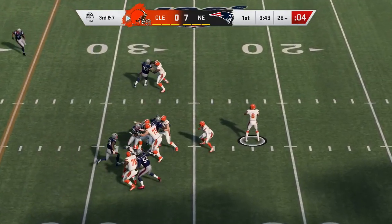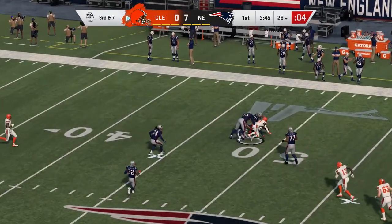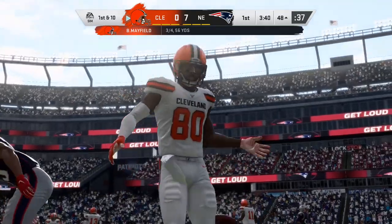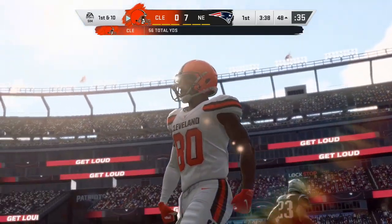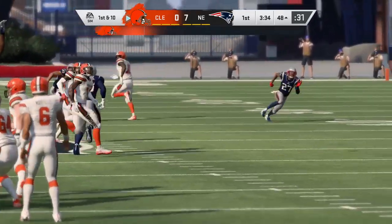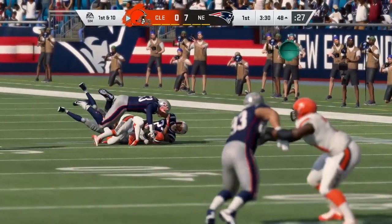Play fake. Mayfield. And he's got his man. That's Landry. And he'll be taken down, but not before they work it across midfield. 23 yards on the play. He's such a good route runner. Shows it there on third down. Very proficient and a good pass.